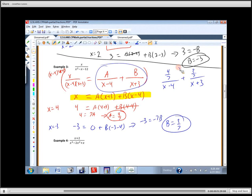Now, if you want to leave your answer like that, I'm okay with that. If you look in the back of the book, it probably says this. It'll say 4 over 7 times x minus 4 plus 3 over 7 times x plus 3. They basically just put the 3 sevenths out front. Left the 3 on the top, the 7 would be on the bottom. Okay? I kind of like that better. This one is prettier, you're right. Okay? Really not into looks. Okay. Any questions?